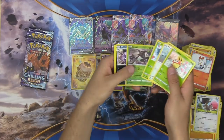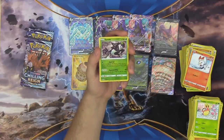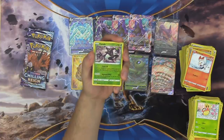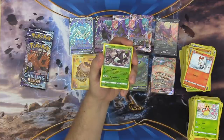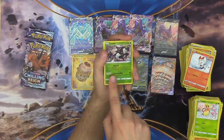A gold item card. Zarud. All right, let's go. Zarud. Reverse holo. It's got the pack call attack for 1 grass energy. Search your deck for a grass Pokemon, reveal it, and put it into your hand. If you go second, it's your first turn. Search your deck for three grass Pokemon instead of one. And I believe there's some subtext here that says, then your opponent Marnie's you.